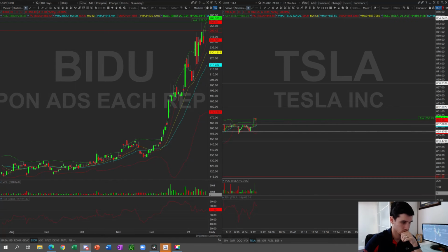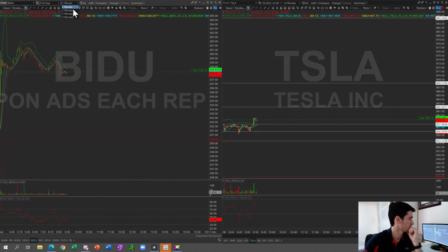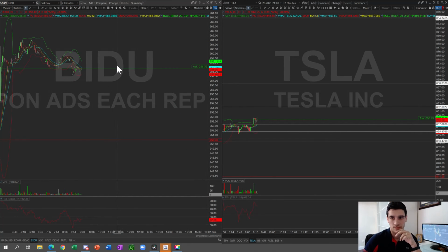If it can break out above around 259, you can throw your stops around 257.50, so you're looking at about $1.50 risk. It is going to be a riskier stock, right? Because it is a $250, $260 stock, and it moves quite a bit. However, this is a play that can definitely get you paid nicely. But just be aware of the risk reward when it comes to a lot of these plays.